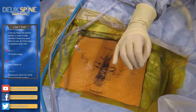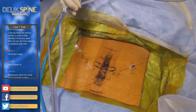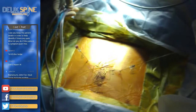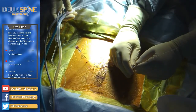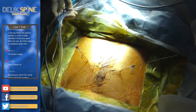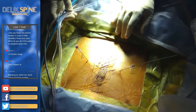So one of our patients is wondering, they see that you keep them awake for the first part of the surgery. What is your procedure to do if there is no pain during the discogram? Shot. So the question is, what is the procedure to do if there's no pain during the discogram? All right. Is that the question? Yes, it is.